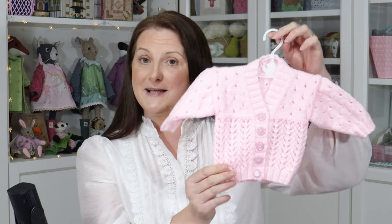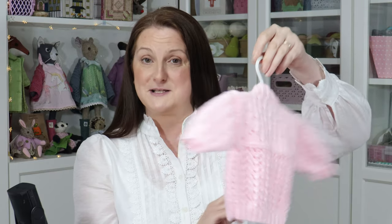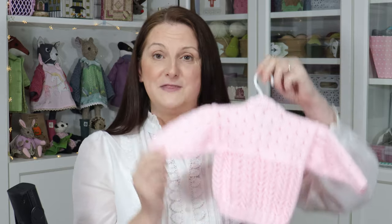I have got three garments to show you now, and one of them is a baby knit. Now, I told you I was going to knit this before, and here it is, all finished. I really love this wee cardigan. This was for the Evelyn Baxter competition.